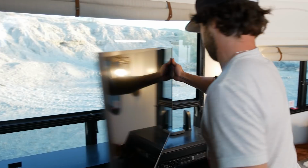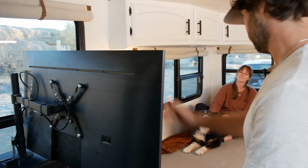One cool thing we did was, instead of permanently mounting this monitor here, I made it so that we can swivel it over, put the bed out, and have movie nights.